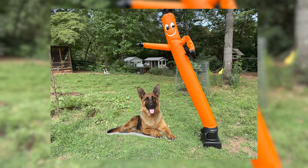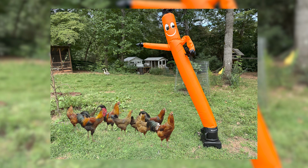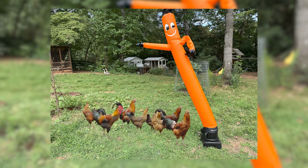We told him, leave it, and he left it, and he's now fine with it. Our chickens and our geese also seem to have gotten used to it because they just move around this thing as if it's not even there. So if our animals get used to this, I suspect wild animals might get used to that as well.